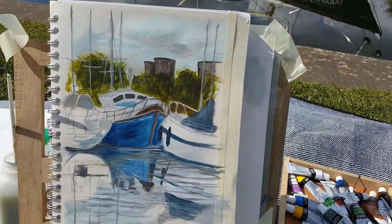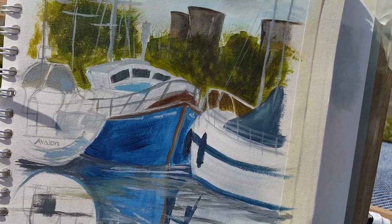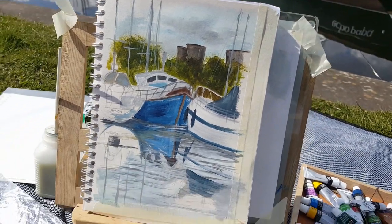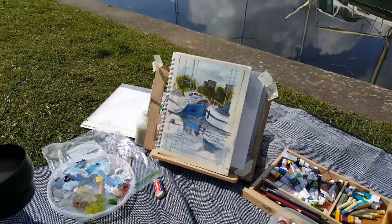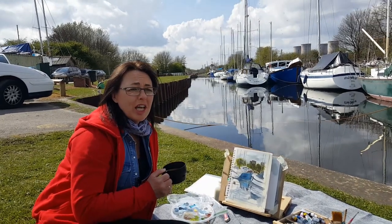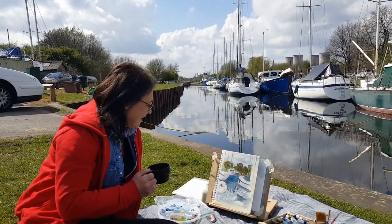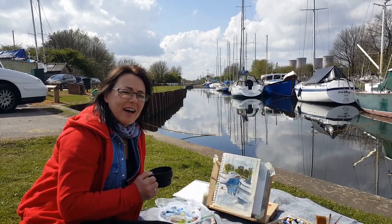I think I've captured the beautiful scenery that I've got in front of me, the reflection, my impression. Like I say to you, it's always your impression. The sky's changing, the colours in the water are changing. There's detail I could put into it, but why? I'm going to put a date on that.